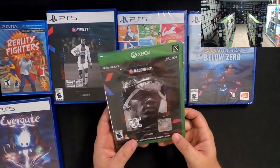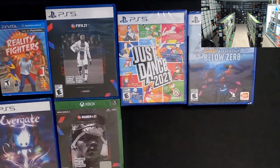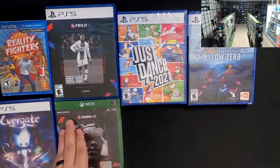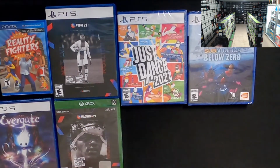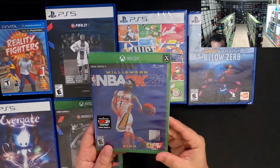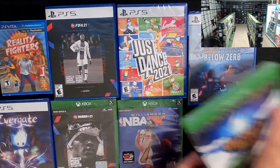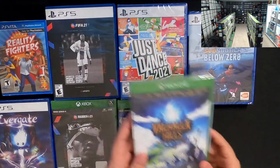Moving over to Xbox Series X, I got Madden 21 factory sealed. And guys, stuff like this was like $4. A factory sealed current gen game for $4. Yes, please. I will take that. I will take that right now. NBA 2K21. Valhalla Hills Definitive Edition.